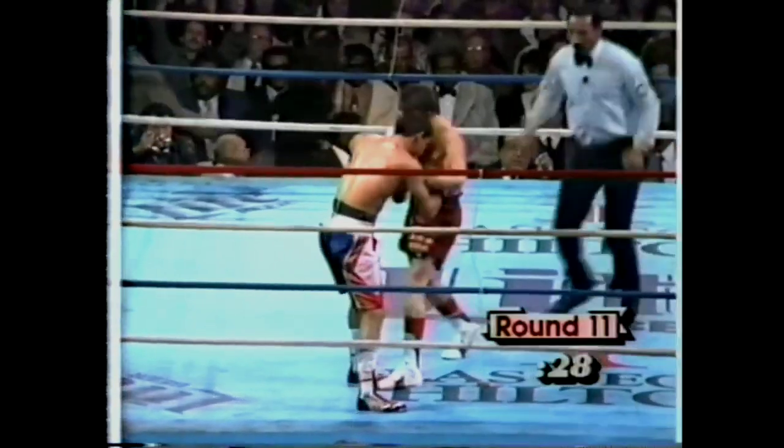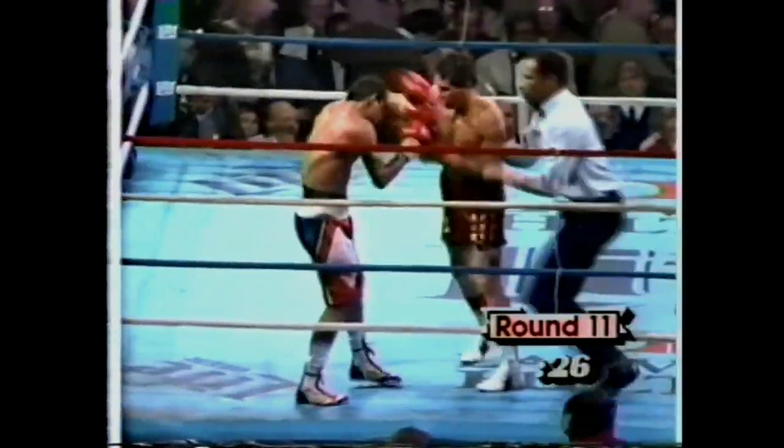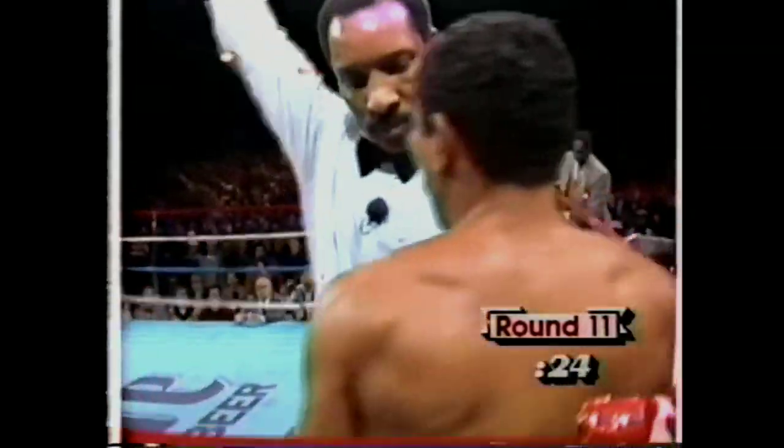Well, if Hart wins fights, then Rosario might get a draw. That's it. They threw the towel in. It's over. Rosario never quit, but his corner did the right thing.